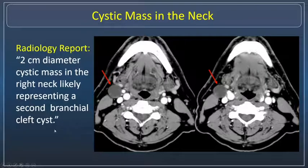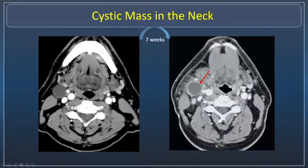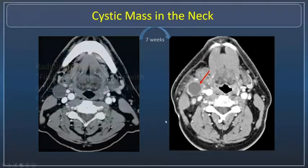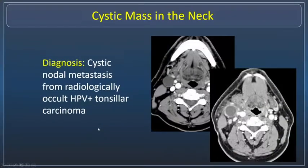Well, the patient left the emergency room, but then returned 7 weeks later. The lesion was now angrier. You can see the wall is thickened. It may be superinfected. It's hard to know, but it's certainly inflamed at this point. And this was dictated as now an infected second branchial cleft cyst with associated increased right neck edema.